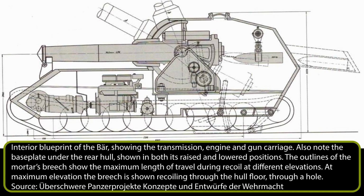As it is shown with the shell inside it, it can be assumed to have been some kind of loading tray for loading shells into the vehicle and then stowed in their ready racks. What is not clear, however, is how it functioned.